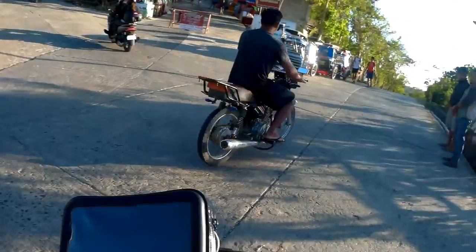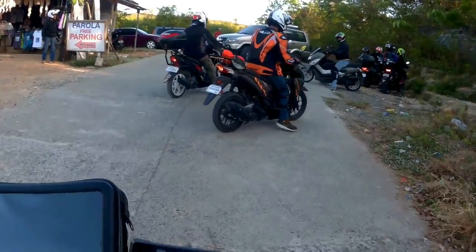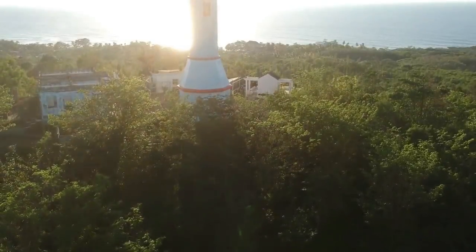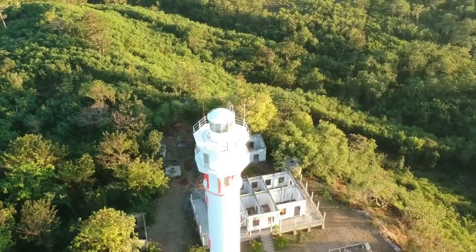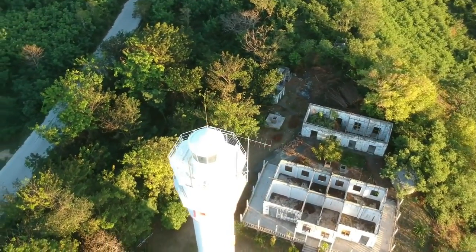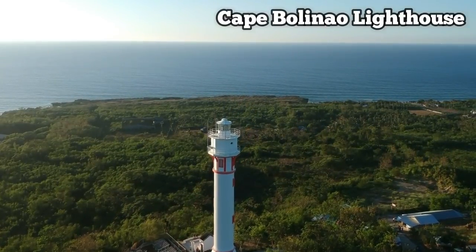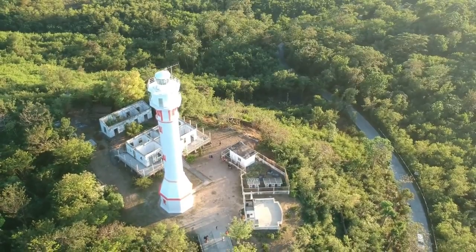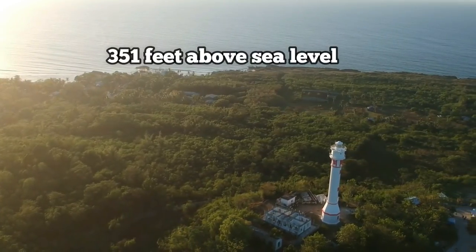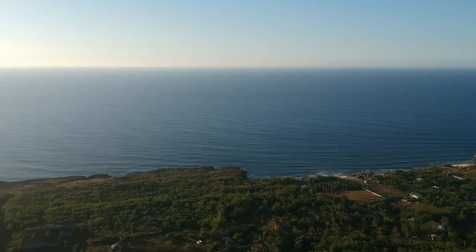Next is the Cape Bolinao Lighthouse. The Cape Bolinao Lighthouse sits on top of Punta Piedra Point, a towering hill of solid rock which is the sharp point of Cape Bolinao itself. The lighthouse rises 351 feet above sea level. It was built by the Americans in 1903 and until now sends signals to vessels passing by the area.